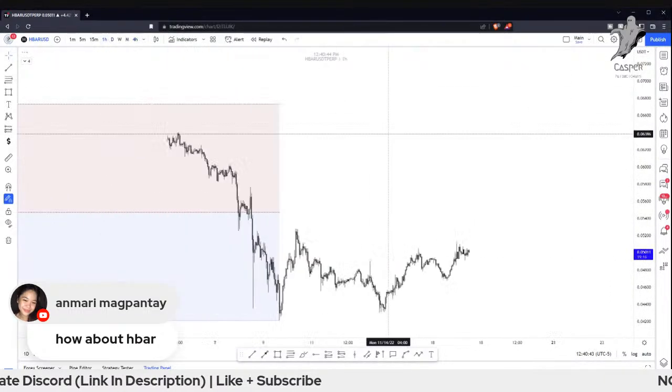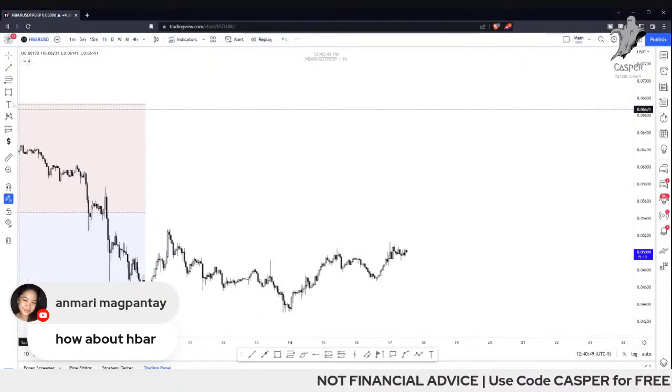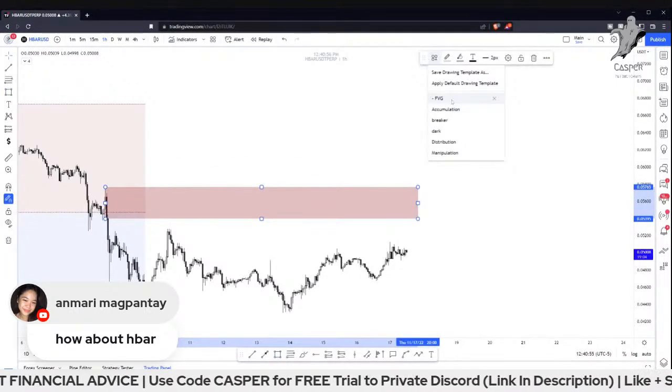Because on the 1 hour, you can barely even see it. But if you want to do it correctly, sometimes it's not going to be pretty. The point of what you want to look for is POIs that are sitting at a premium. So you've got a pretty nice little buy to sell range there.